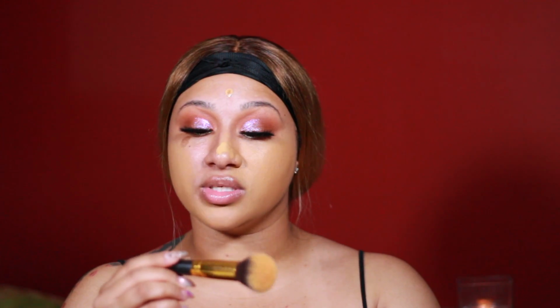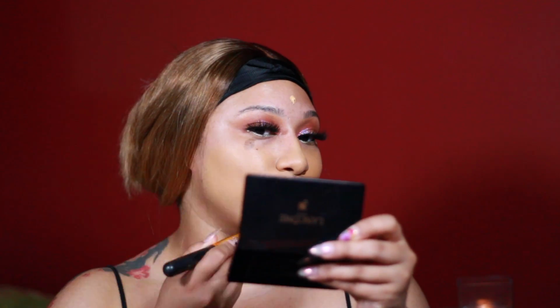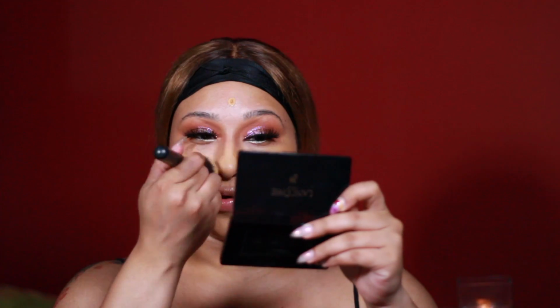I'm buffing it in with a brush. I'm using the BH Cosmetics 124 brush, if you are interested. Hoping to sheer it out a bit. I don't know if you could tell, but the brush sheers it out. You could clearly see it's heavily yellow on this side, and this side is more of a tint of yellow. So my beloved beauty blender, you're gonna have to sit this one out.